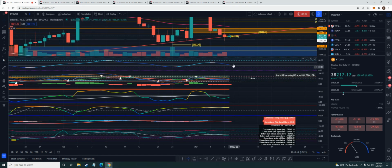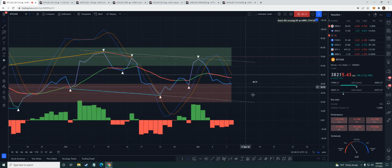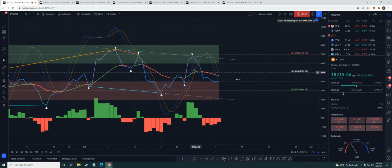Let's look at the daily. Let's see, that's going down. Let's look at the RSI. The RSI, we do have some bearish divergence still coming in. Stochastic is still flipping to the downside. The RSI will only cross up. Well, I'm sorry, not the RSI. The stochastic indicator will only cross up above 44,900 on the daily.